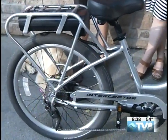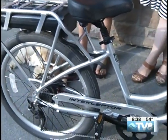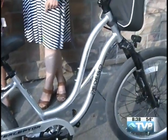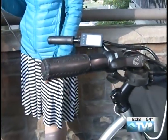There's a motor in the rear hub, and it's powered by a battery. So as you pedal, the motor engages to help assist you up hills. And you can get all the way up to the top of Vail Pass and back with no problems. You don't even have to sweat. There's even a throttle. If you don't even want to pedal, you can use that. It's awesome. I love this.